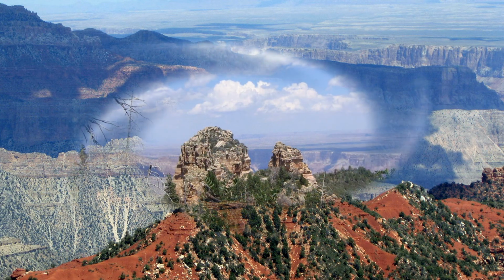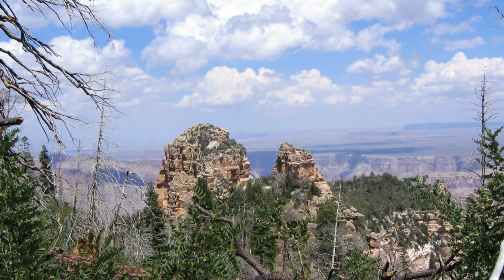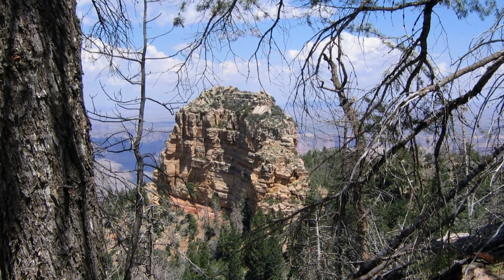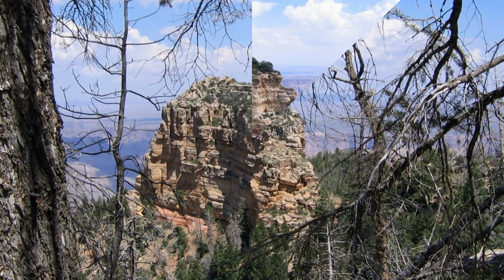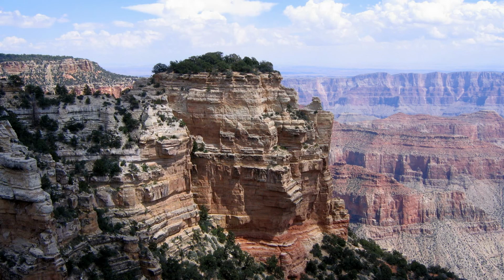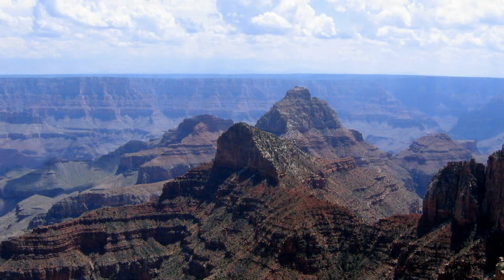It is hard to believe that the Colorado River, which runs through it, is responsible for creating the spectacular chasm carved by erosion over millions and millions of years. Its remote location, coupled with the heavy annual snowfalls, which close the area to visitors from October through May, makes the North Rim much less accessible than the South Rim.